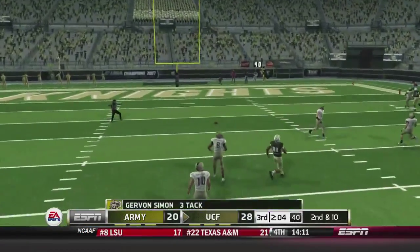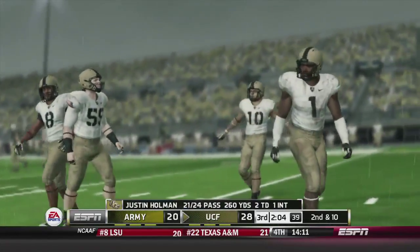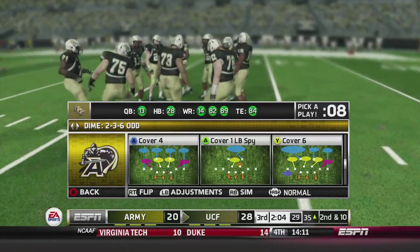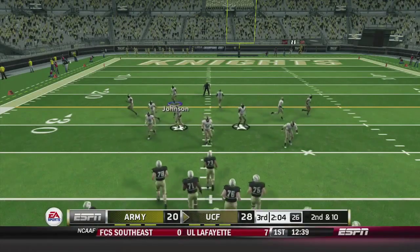Fires out quickly, incomplete. The receiver needed to get a step or two further into his route to have any chance of snagging that pass. 2nd and 10. Second down and 10 to go. Ball on the 35.